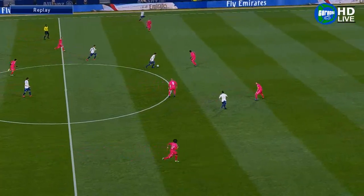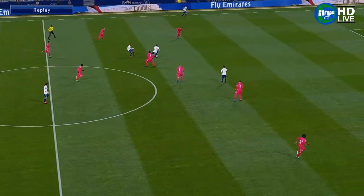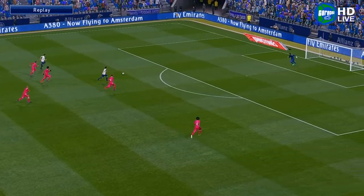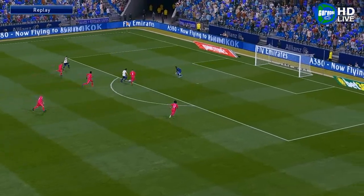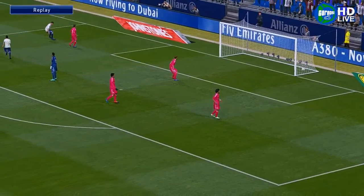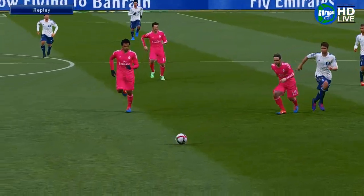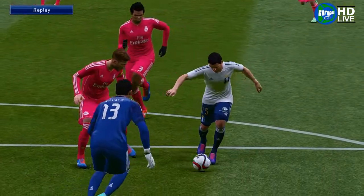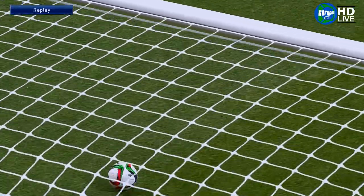Let's see this again, he got past Pepe there. Perfect timing to avoid the tackle. And a nice through ball. Keylor Navas comes off his line and he manages to just squeeze it in there. Oh, right under his foot.